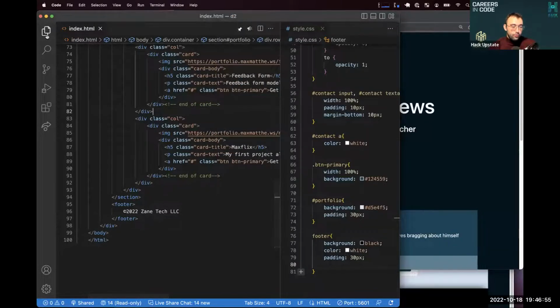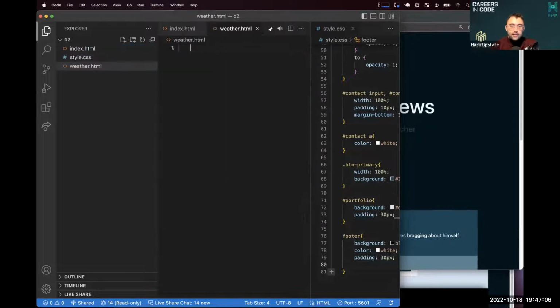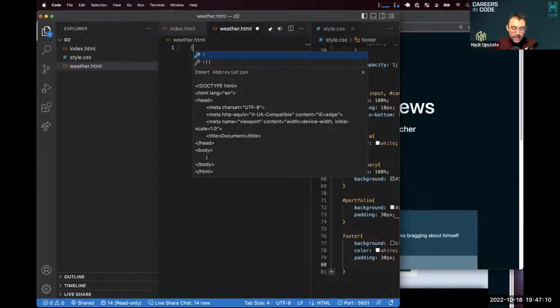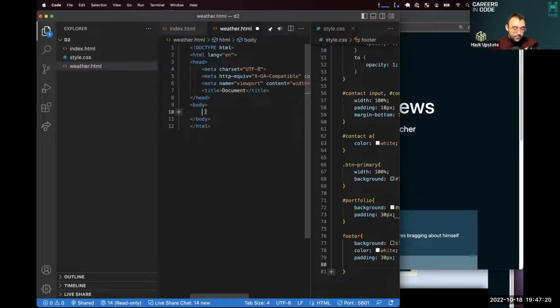So we're going to go over to our files and we're going to create a new file called weather.html. We're going to hit enter on that and we're going to use our little shortcut. We're going to use our exclamation point enter and have it drop all of the styling in for us, all the page structure. Then we come down into here. We're going to do an H1 and we're going to call it weather.